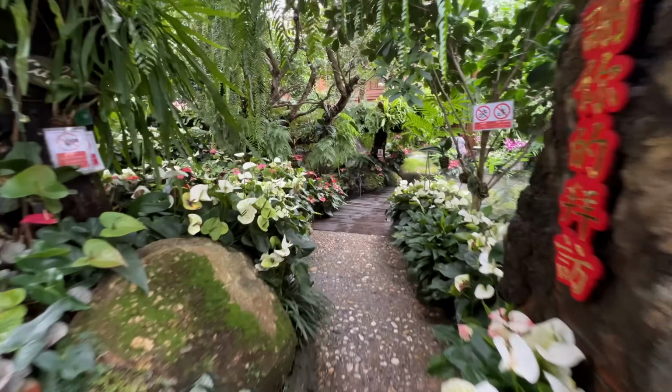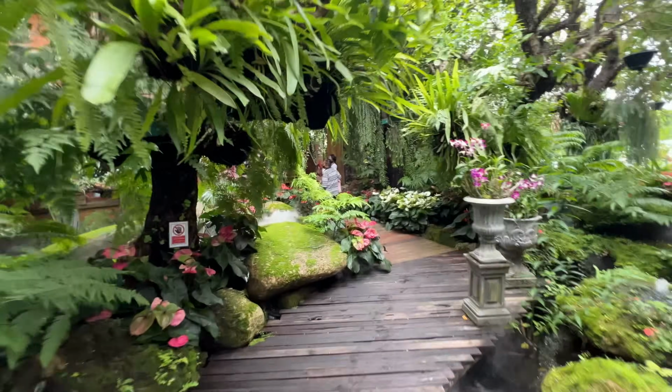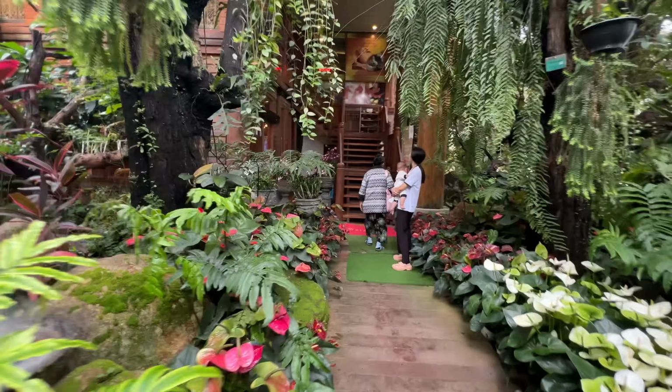Wait a minute. Here we go. Back at the front where I came in, I think this is the main restaurant. Gosh, this place is gorgeous. Just look at this. The detail work here. Really nice.